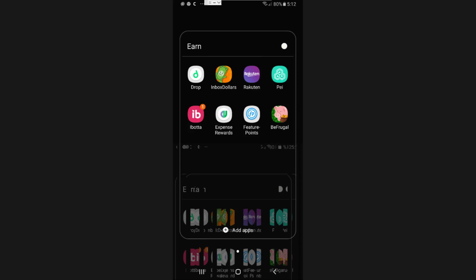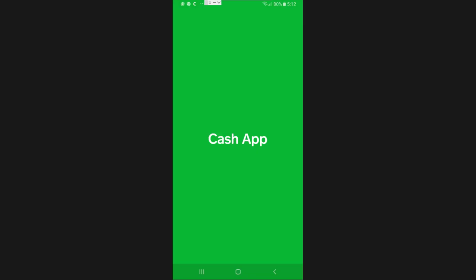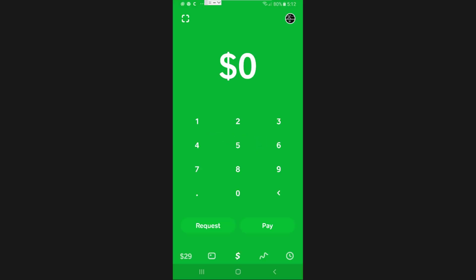And then the final thing that I wanted to talk about here was the Cash App, and I just wanted to quickly show you kind of what you can do with it. You can use this to send money to your friends. If you wanted to send cash to a friend or request money from a friend, you can do that for free very easily. The other thing that's really nice is you get a debit card completely free once you sign up as well, which is really, really nice.